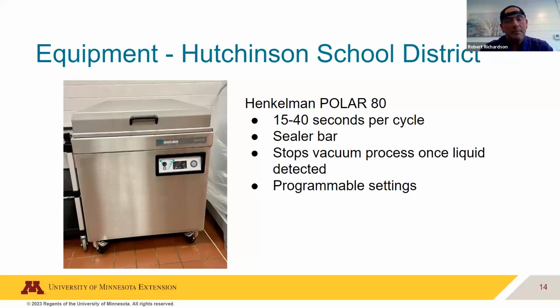So we've actually done meatballs that we've made as well from raw, and we were able to freeze those and vacuum seal those totally flat where we were able to get all the air out and then utilize those at a different time.